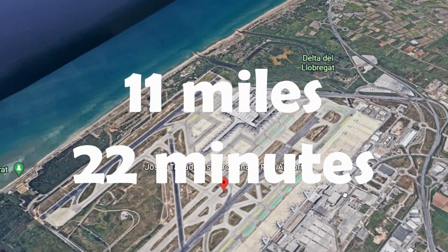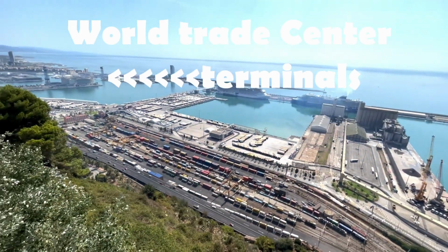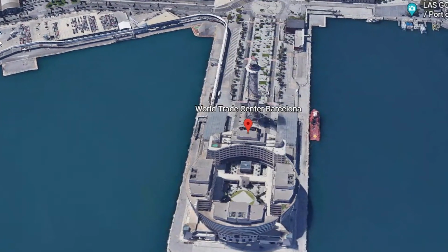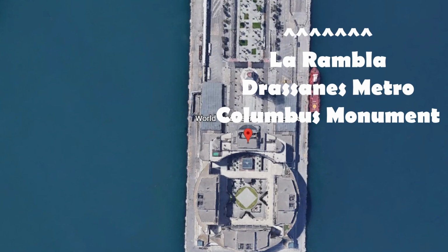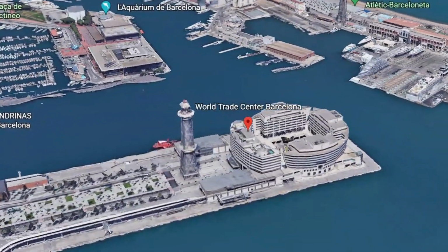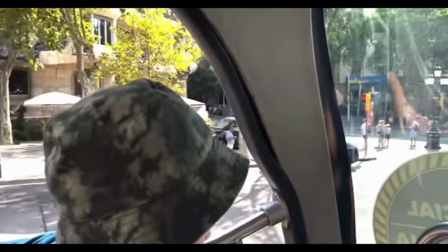Let's head 11 miles, 22 minutes from the airport to the cruise area. The main area is the quay, which has terminals A to E. We'll take a look at that in a minute. But let's head to the World Trade Center. This is terminals North and South at the Trade Center, and this one is nearest to the city. It's served by smaller cruise ships and Virgin Voyages throughout the summer. As you can see, it's close by La Rambla, Drassanes, which is the nearest metro station, and also the monument where taxis are available. Here is also where you can connect with the open top bus.